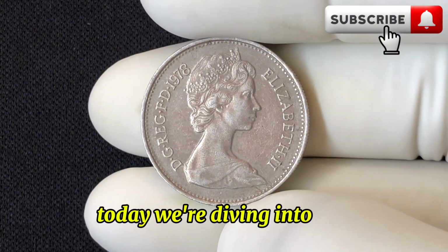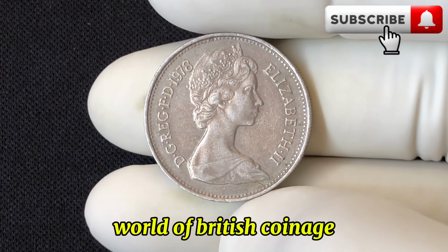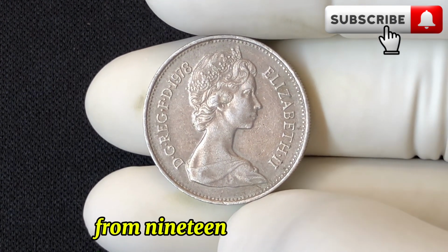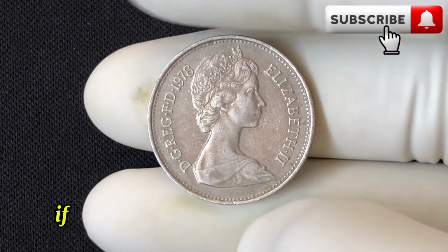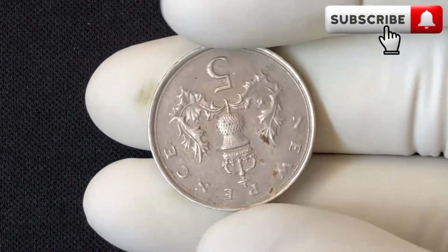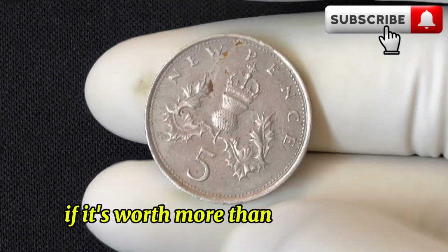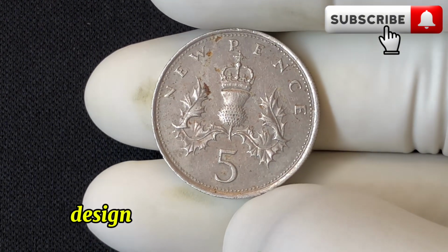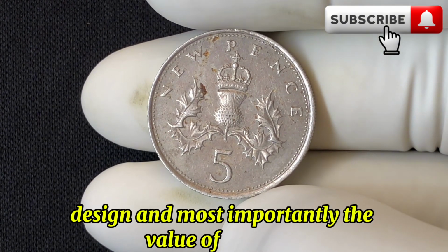Today, we're diving into the fascinating world of British coinage with a special focus on the Elizabeth II 5 Newpence coin from 1978. If you've got one of these coins lying around, you might be wondering if it's worth more than just its face value. Let's explore the history, design, and most importantly, the value of this coin.